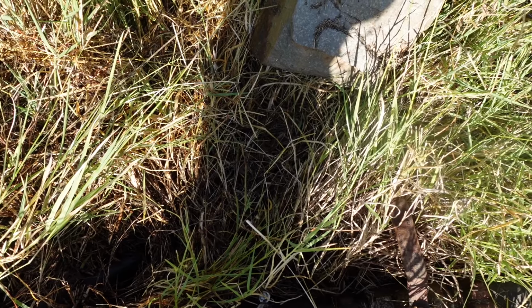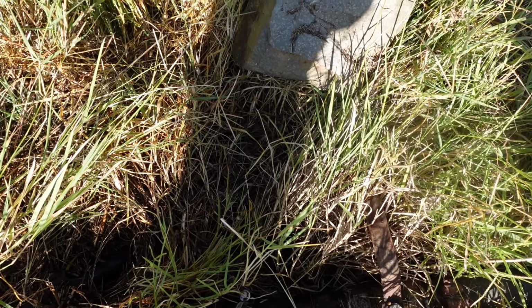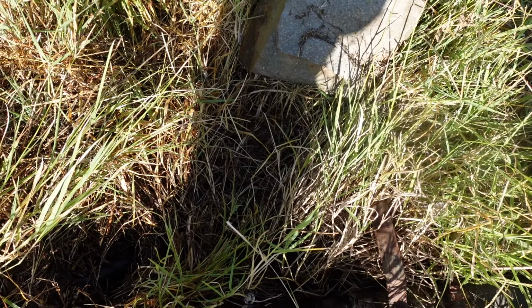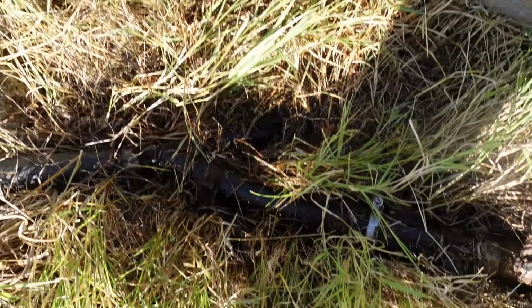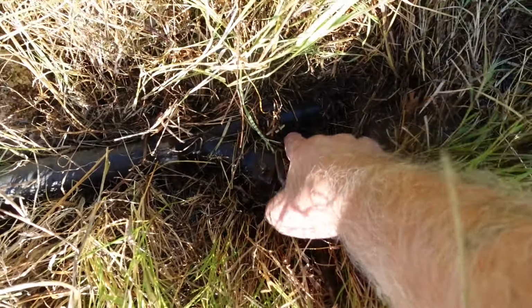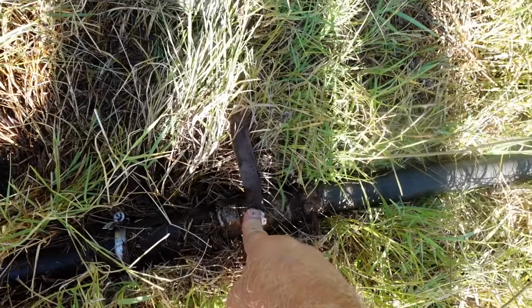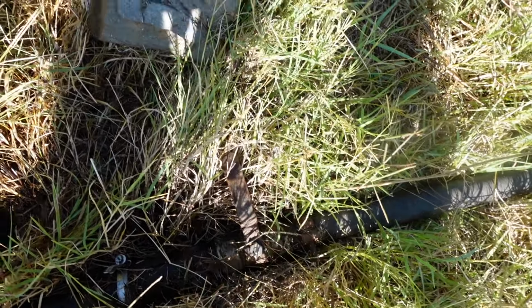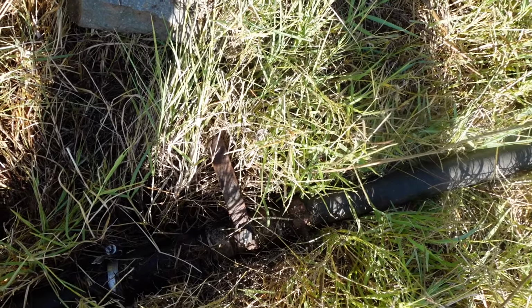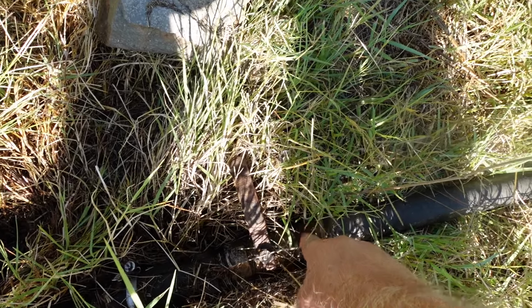It's broken at some point and somebody's added a new one in, but then I don't know why they'd have put a Y on it. So I'm probably wrong there. Yeah, it's a bit difficult to see, but that one goes underground, this one goes on the surface. It's got an on-off tap on it. That looks like it's switched off actually. So that's probably the original pipe, now I think about it.